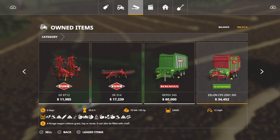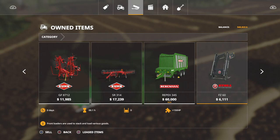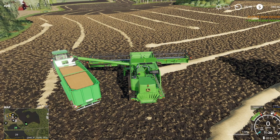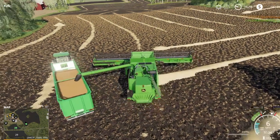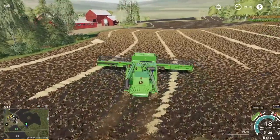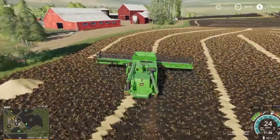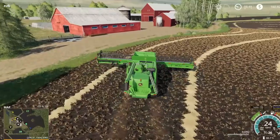There it is. So let's go ahead and sell this guy. We don't need it. Perfect. Okay. So I think I'm going to go put this combine away, or at least get it out of the field. For right now, we'll have to fold it up and put it somewhere.